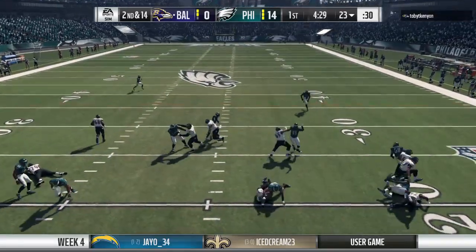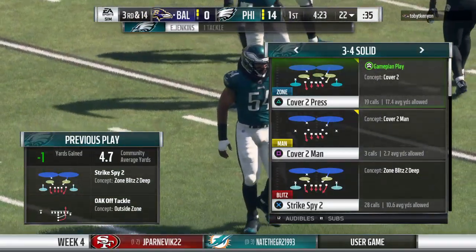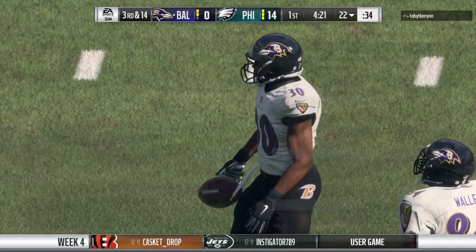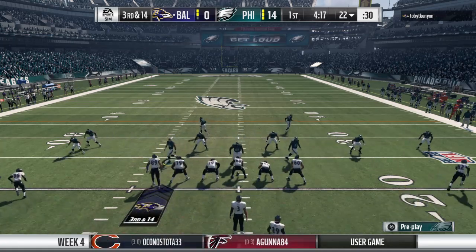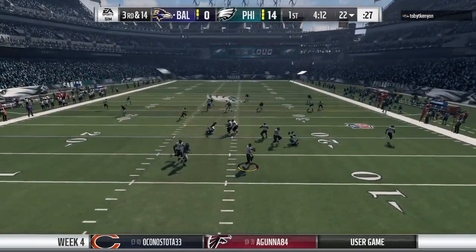Again, it's Smallwood. And this one goes nowhere. Losing yardage back at the 22. And they'll lose a yard that time, and that's going to lead to a third down.